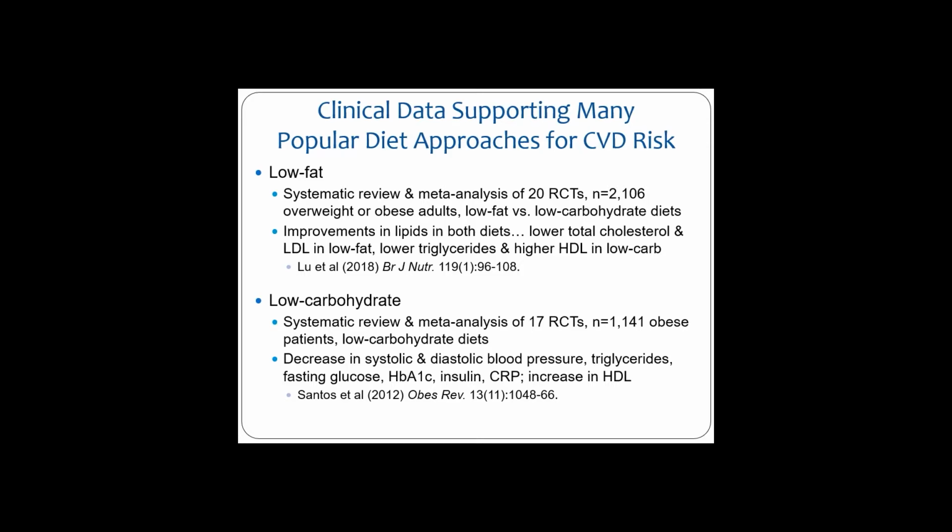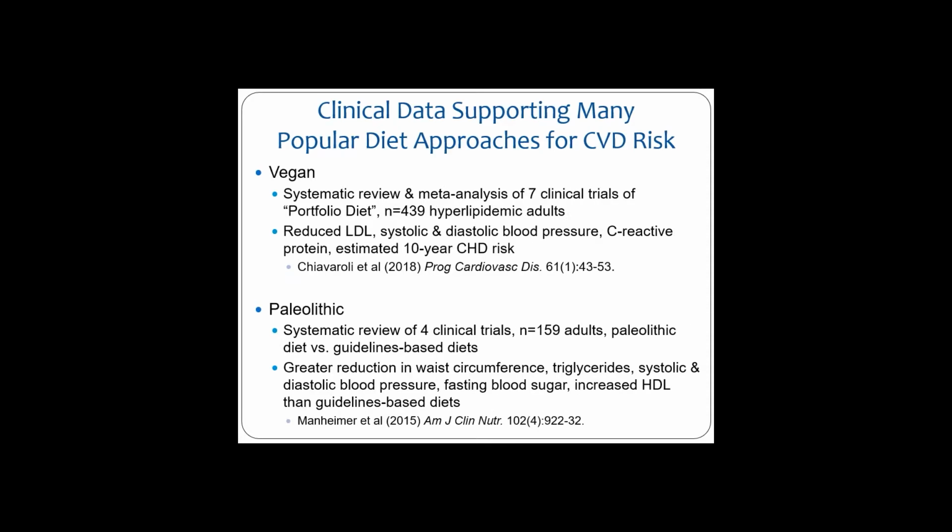So both of these diets are effective ways, as are vegan and paleo diets. Again, systematic reviews of human clinical trials show reductions in LDL, increases in HDL, reductions in blood pressure, fasting blood sugar, and so on. Right? So these are all effective ways, despite all the fighting that goes on, the conflict on social media or with influencers or even with some of the researchers.